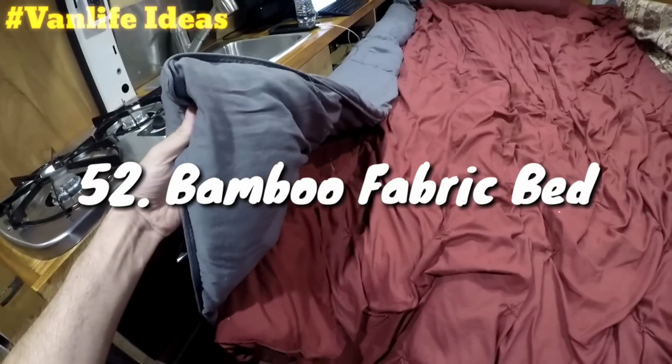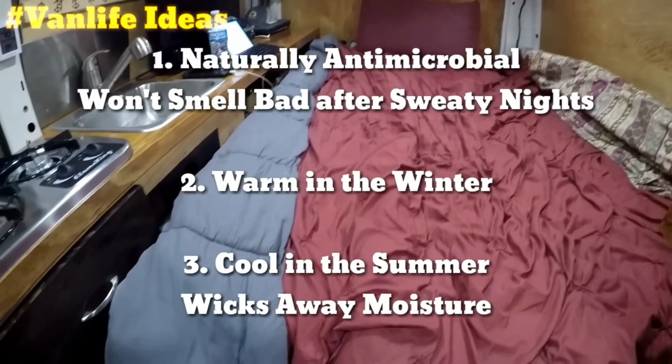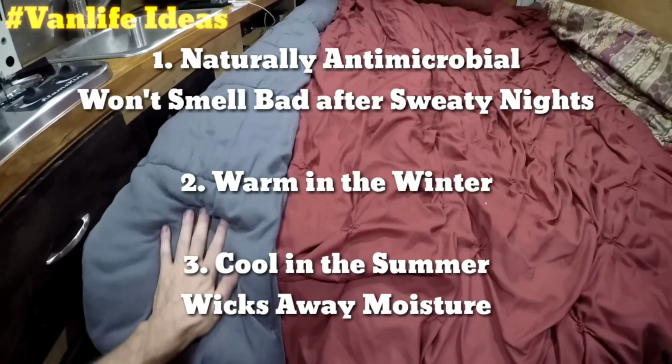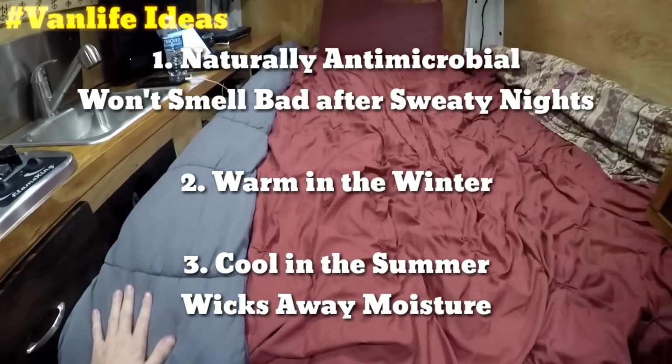You can get bamboo sheets. And this is a bamboo comforter and bamboo pillows. Basically, it's naturally antimicrobial. If it gets dirty over time, it's not gonna stink. This makes it so if you sweat overnight, it's not gonna stink up the entire van.